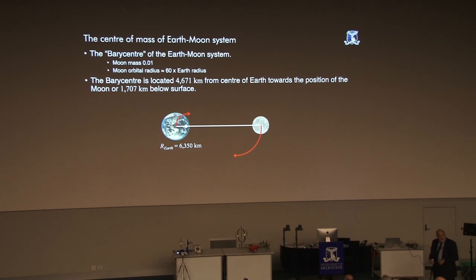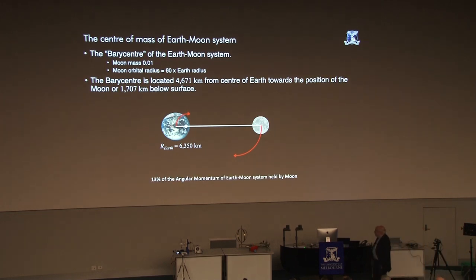That is the location of the point, the common point where both Earth and Moon orbit each other. So this orbit is quite vigorous because, as I said, about 13% of the angular momentum of the system is held by the Moon rather than the Earth, which is the highest percentage of any planet in our solar system, where more than 99% of the angular momentum is held by the planet and a tiny amount is held by the moons. Of course, I'm excluding Pluto.